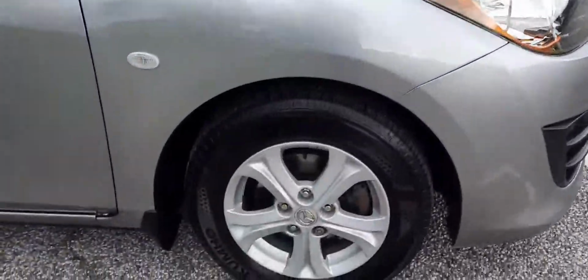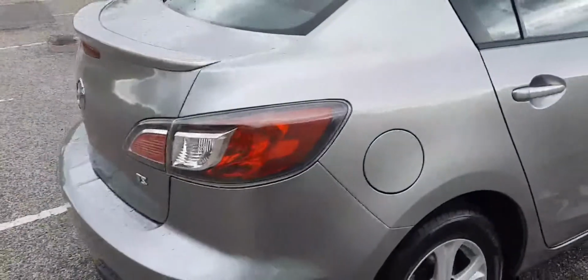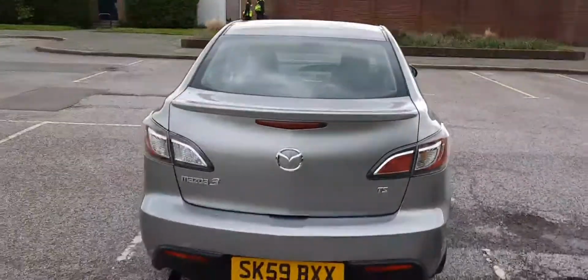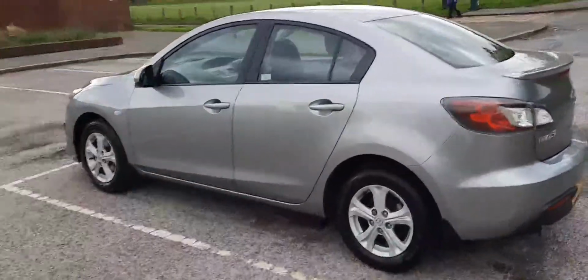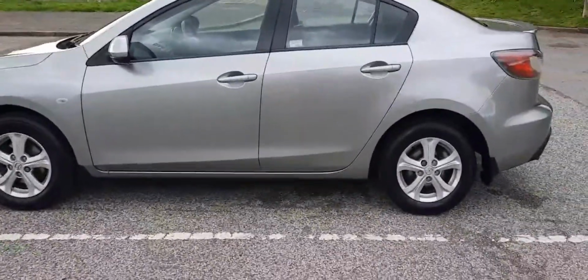So the alloys are absolutely pristine, all in lovely condition. Paintwork's lovely, there's no dents. I'm sure if I looked hard enough I could see some light scratches, but when we valet the car we'll polish them out. But obviously this is now an 11-year-old car, but it's in really lovely condition.